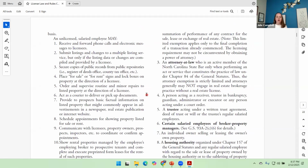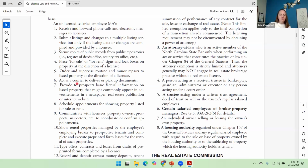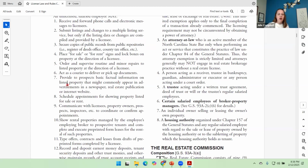They can receive and forward phone calls, emails, etc. They can put listings and changes into the MLS as long as what they're inputting was provided to them by their employing broker. So they're not filling in the blanks on their own. It's data entry only. They can secure copies of public records. They can put signs in the yard, lock boxes on the property. They can order and supervise repairs for the property listed for sale or for lease. They can play courier, so they can deliver and pick up documents. They can provide basic factual information on the property.